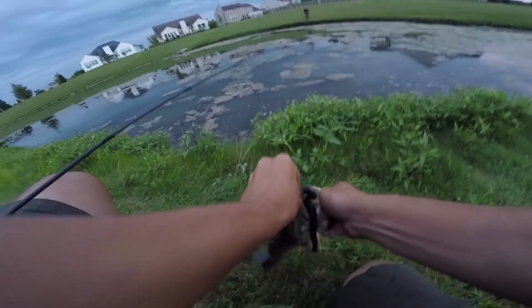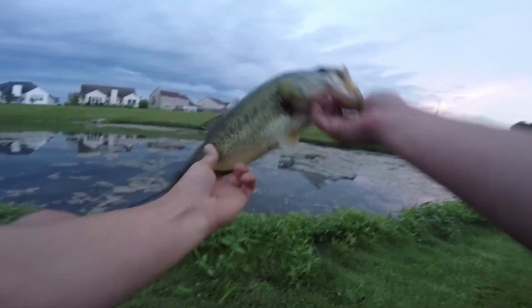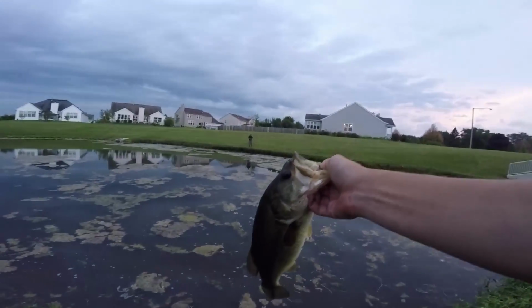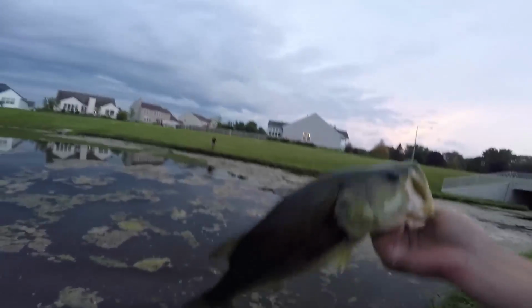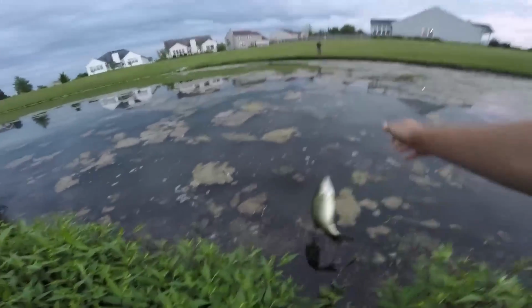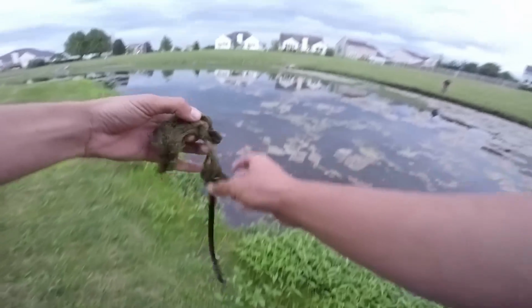16-inch bass on the 16-inch worm. He was hooked perfect right in the roof of the mouth. Gorgeous. You doubted me. I doubted myself. I did not think this would happen. This is where I caught like 5 or 6. This is where you caught 5 or 6? Yeah. This is the most beautiful bass I've ever seen in my life. That's a W right there.